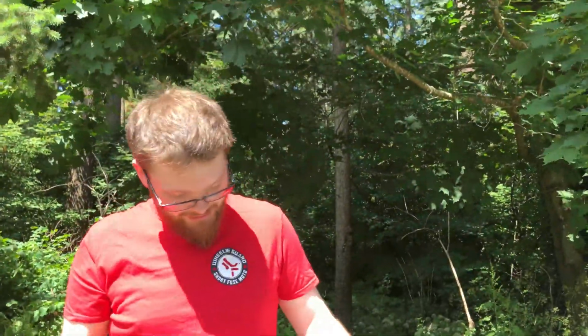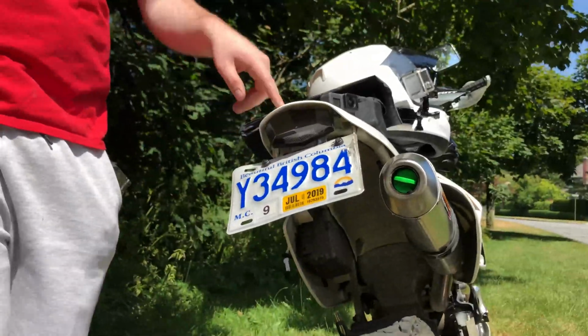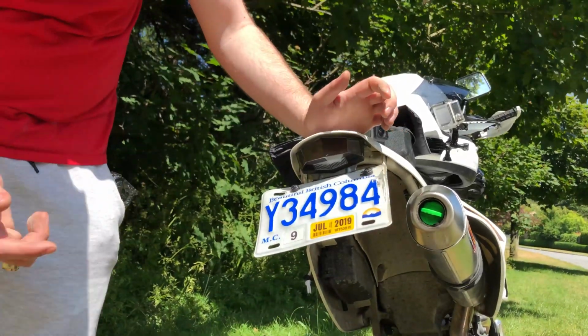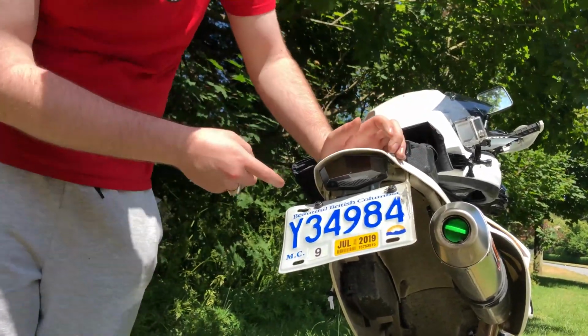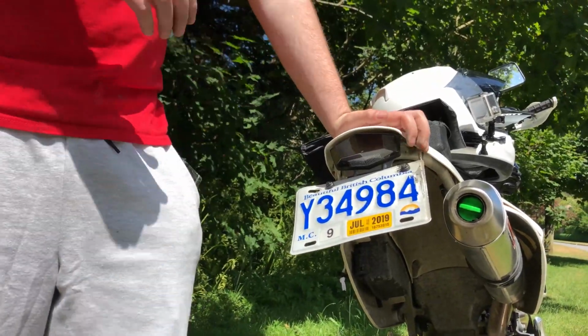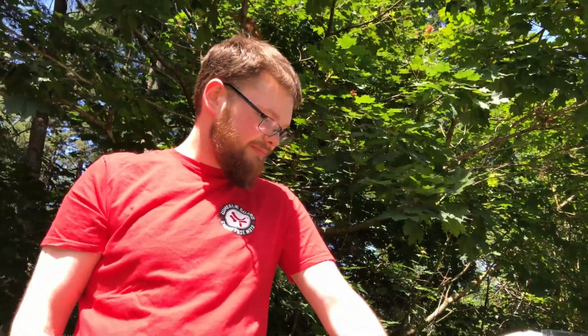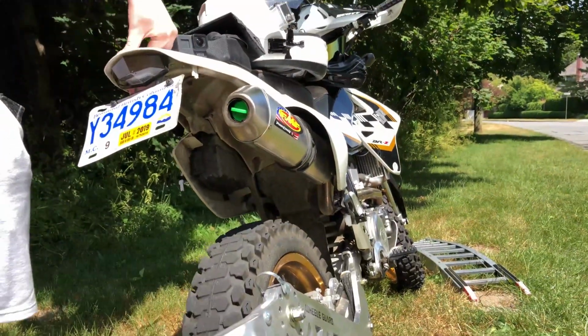And then what did you replace it with? This is the 12 o'clock Labs Tail Tidy with the upgraded circuit board. So it has the integrated turn signals. It does the pulsing when you hit the brakes, and it also does the turn signals when you put on the turn signals. So it's a smart braking system. The DRZ doesn't have a ton of electronics in it to make it smart.